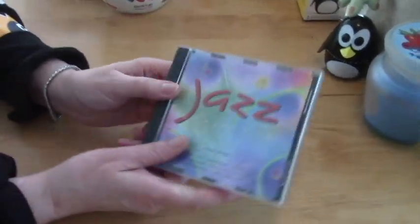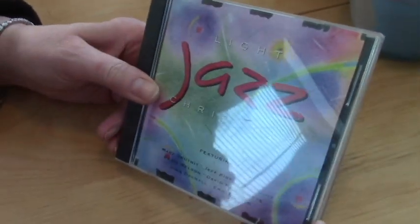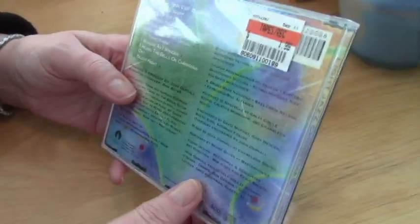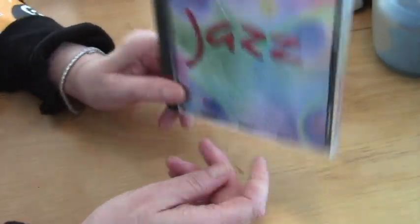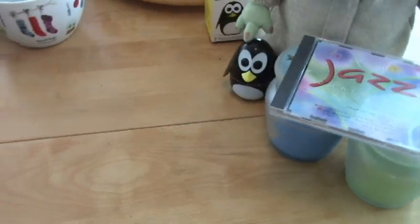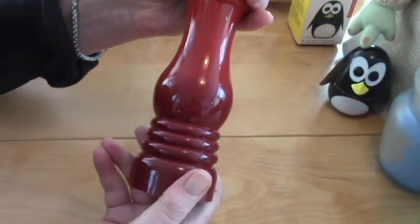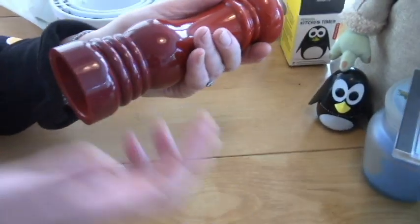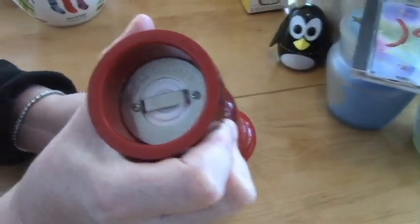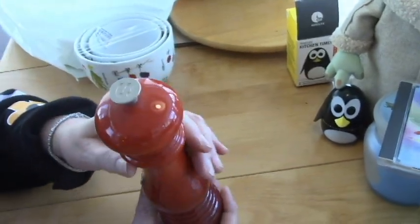And, oh, we got this. We use the CD player when we drive down to the beach in the Expedition. So we got a Jazz Christmas. It's just instrumentals by different people. Even the singing ones I get tired of really quick. So it's very nice background music. And I got a Le Creuset salt grinder. Does it have salt in it? Let's see. Oh, it does. That's a Le Creuset? Yeah. See? For $2.99. So, yay, we'll use this here.